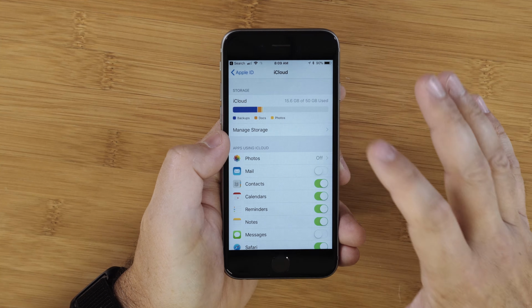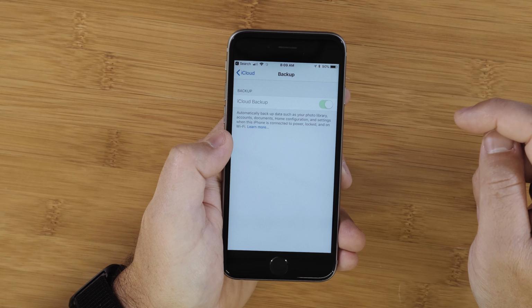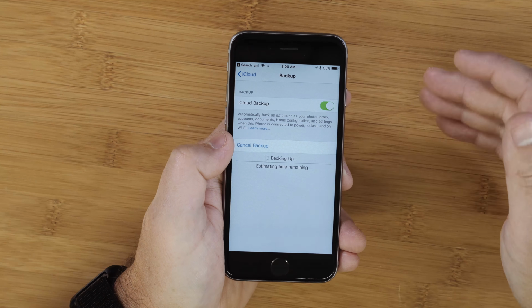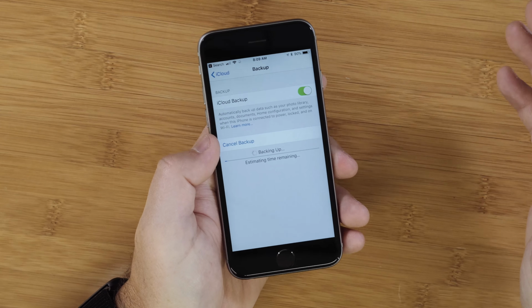Now we're going to go ahead and back up our iPhone to iCloud. Simply scroll down and choose iCloud Backup and then Backup Now. Now, if your phone hasn't backed up to iCloud before, it's probably going to take a little bit of time to do, so I recommend plugging into a charger and just letting it go.